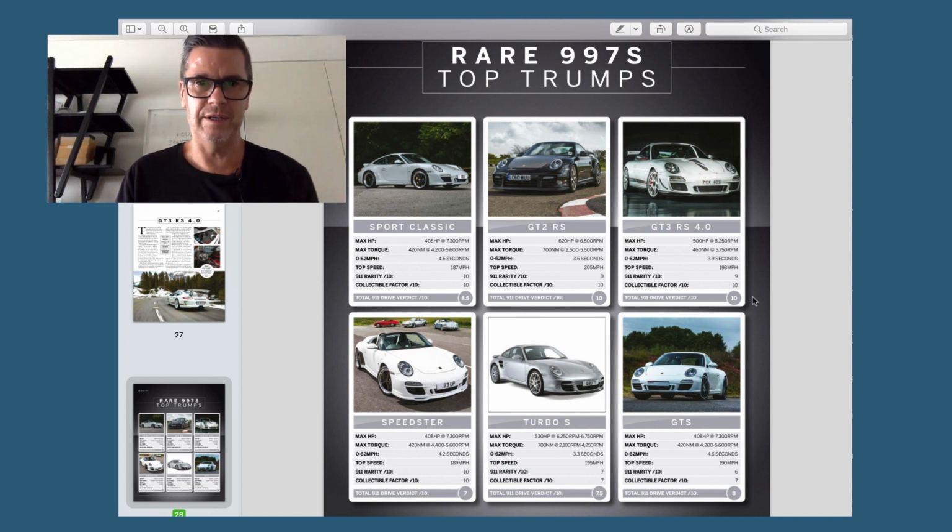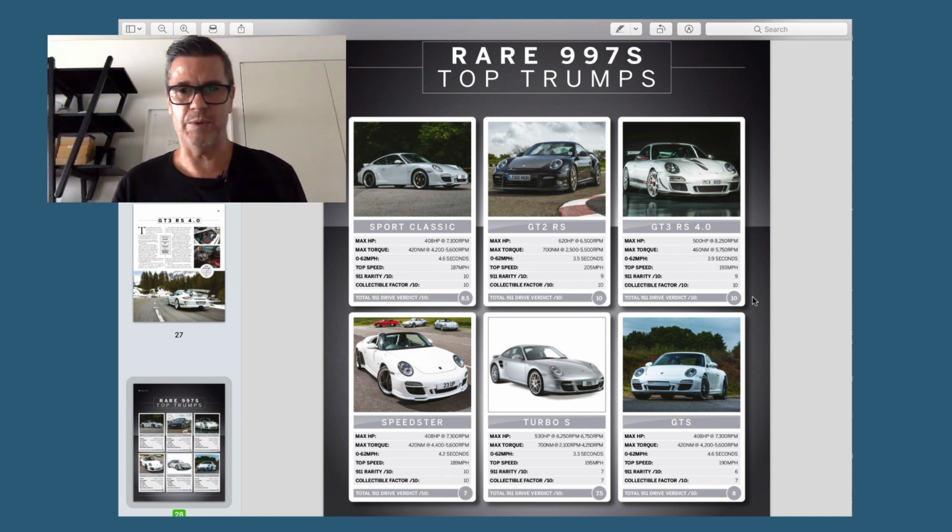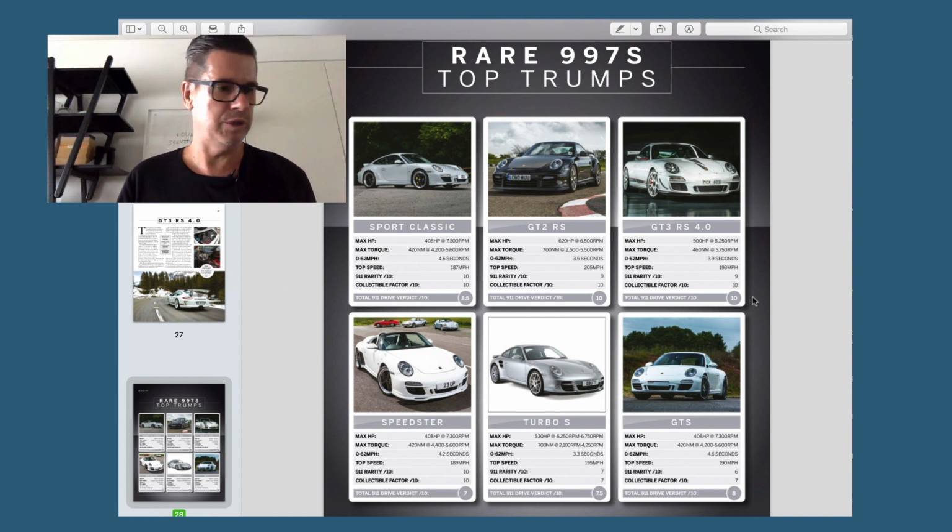Obviously, the collectible factor, Total 911, I think has got it pretty spot on. Collectible factor is Sport Classic, GT2 RS, GT3 RS 4.0, and the Speedster are 10 out of 10 on the collectability factor. I guess that's probably true. And the Turbo S and GTS they rate as 7. I don't know if those numbers mean anything, but I think that's probably about right. Sport Classics are getting harder and harder to find. I saw there was one for sale in Europe, and it was very expensive.